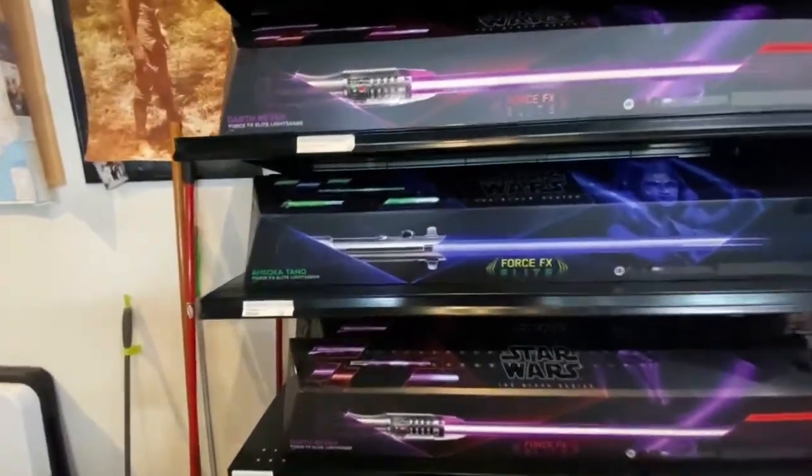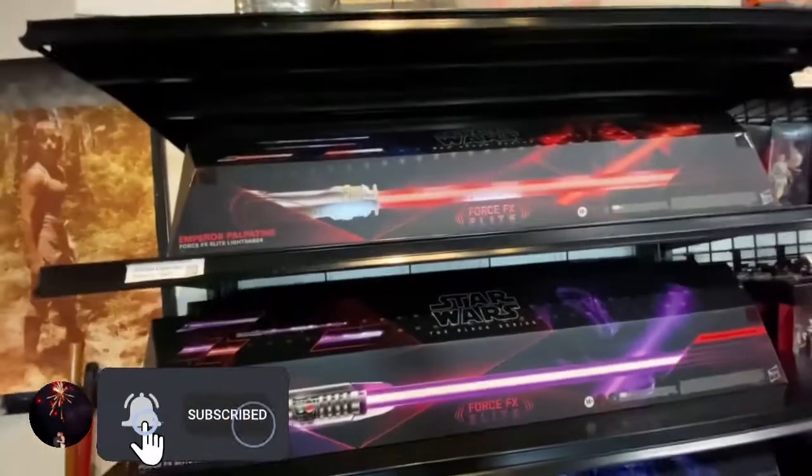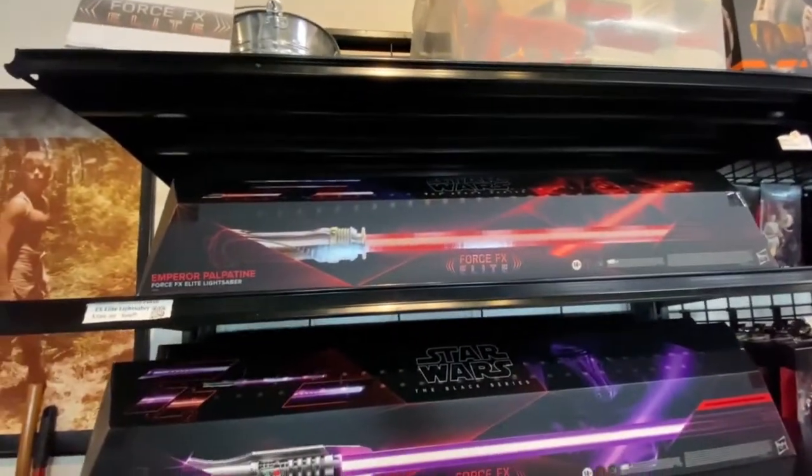Ahsoka's, Darth Revan's, and up here is Darth Sidious. That's my favorite lightsaber hilt. So cool. And that's the one that I've never seen before.